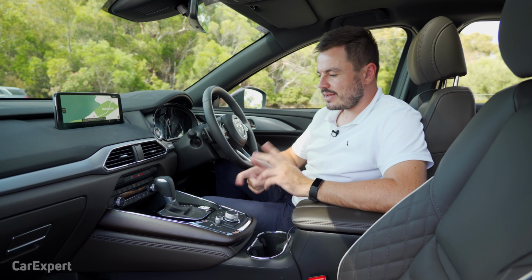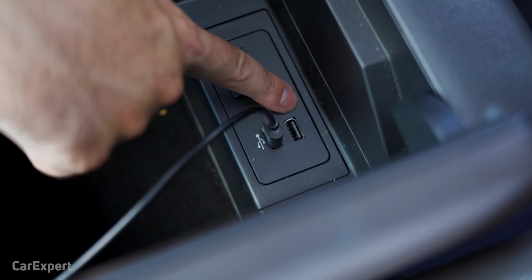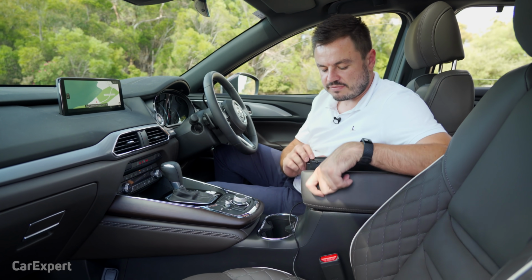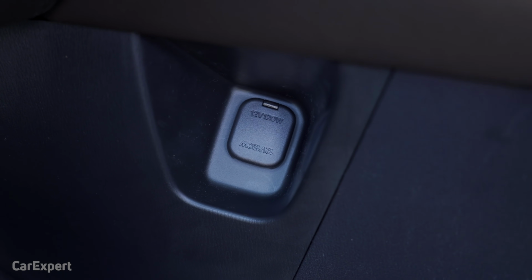Practicality. Let's talk about connectivity. So in the center console here, you have two USB ports. One of those is for your smartphone mirroring. You can use the other one for charging. Down here, you've got a 12-volt outlet.